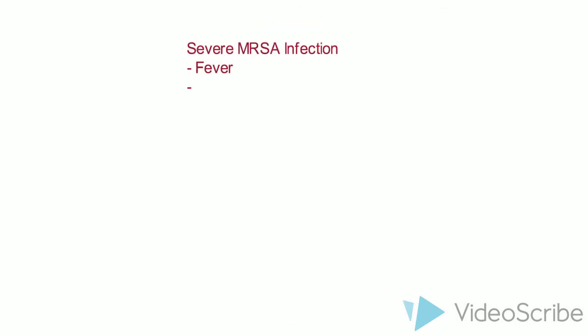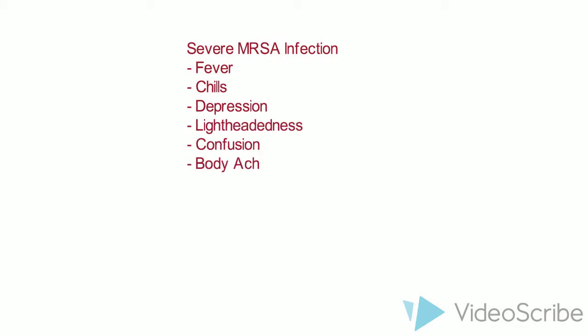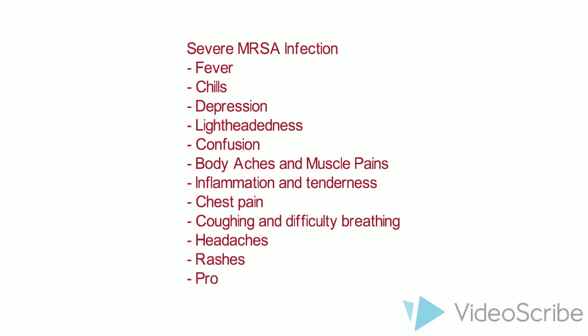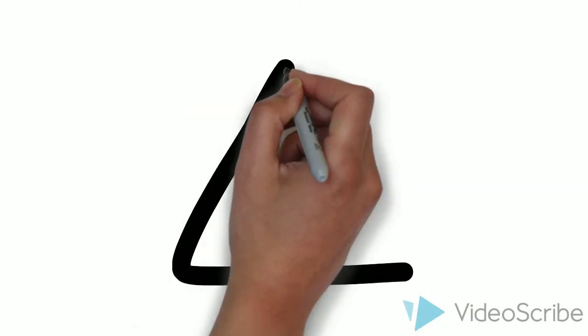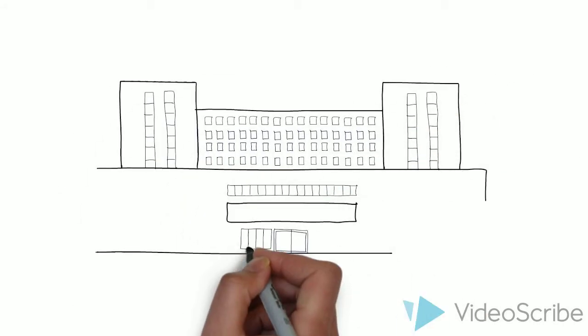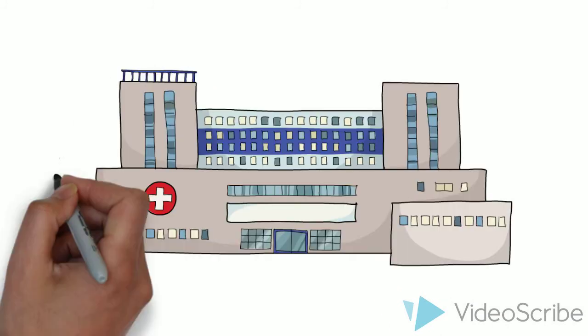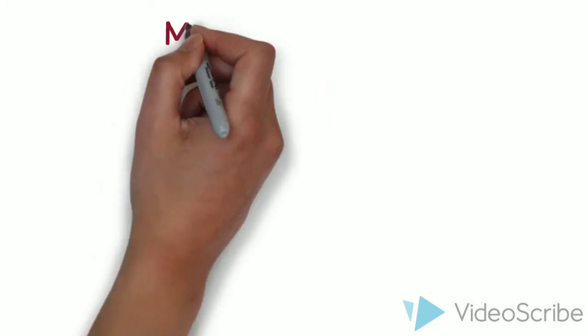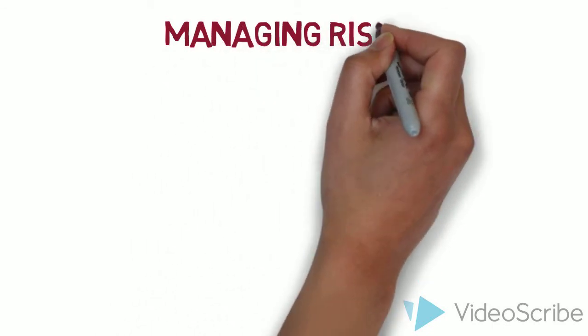Signs of MRSA infection include fever, chills, depression, lightheadedness, confusion, body aches and muscle pains, inflammation and tenderness, chest pain, cough, difficulty breathing, headaches, rashes, and prolonged healing. If you suspect that you have been exposed to MRSA or show any of these signs, contact your local doctor ASAP. And all you new grad doctors and nurses out there, make sure that you read up on the current policies and guidelines to follow. You have the power to control this issue.